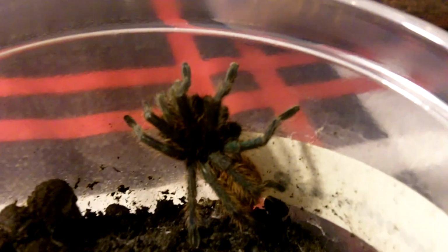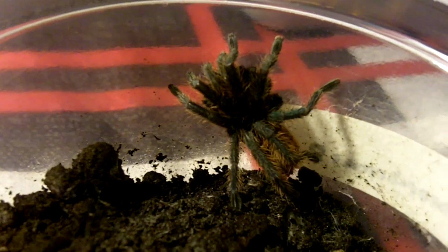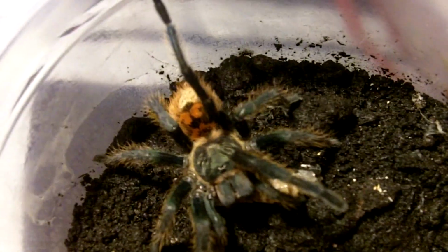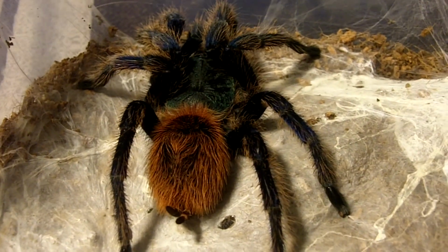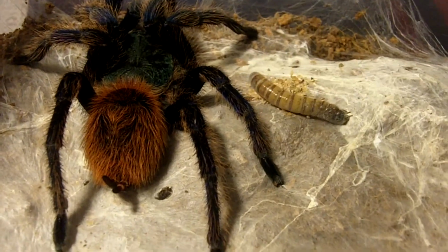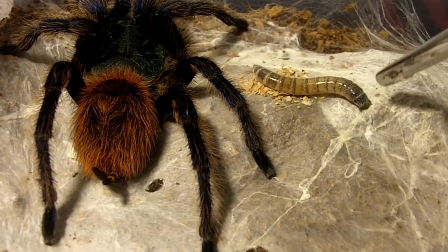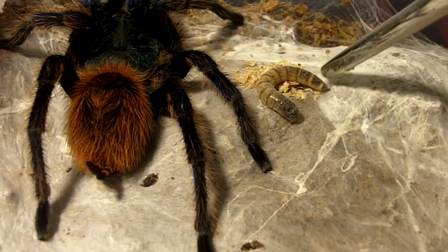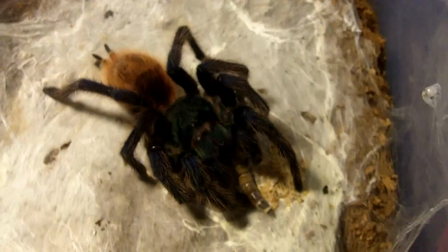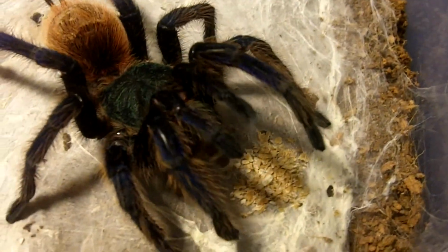Perfect. Alright, this one here is a female green bottle blue, Chromatopelma cyaneopubescens. Oh yeah, definitely. Hard hitter. And we'll try the freshly molted female that I got from Reptile Boy 91. Recently had molted. Oops. Yeah, she's deciding whether to get it or not. And there we go.